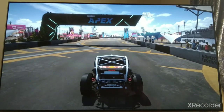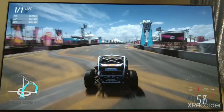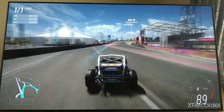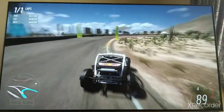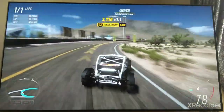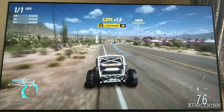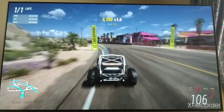So, the Ariel Nomad is basically the Ariel Atom, except built for off-roading, and not for the track. Because as you can see, this thing has off-road tires at stock. Speaking of which, at stock it's A-Class 711, so again, a lot slower than the Aero Atom, apparently a lot more slidey, because that was a drift and a half.